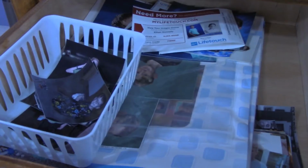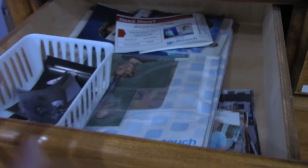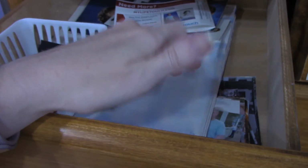Okay, over here, this is where the photos that I'm going to scrapbook or need to scrapbook, or printed out for scrapbooking, are going to go. My kids' school pictures, they're all in here. I've got to get a lot of those actually framed and put on the wall.